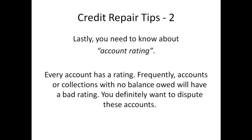And so you want to look for that rating, and if you ever see a rating on an account that is paid off, that has a zero balance, or an account that was included in a bankruptcy or something like that, and it has a rating of anything other than a 1, you want to dispute that. What will often happen is, since there's no balance, the rating is still hurting your credit. However, the creditor really has no reason to respond to your dispute and confirm the account because you don't owe them anything. So I hope that was clear. Give it a try.